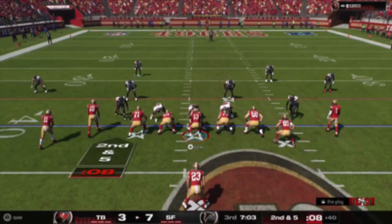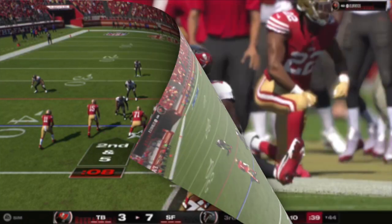You can't allow a runner like Christian McCaffrey to have outside leverage with blockers to the field side. He will always get around the corner, even if he cuts up inside, and then it's a foot race. And that's exactly what he did to put the 49ers up 14-3 and in control.